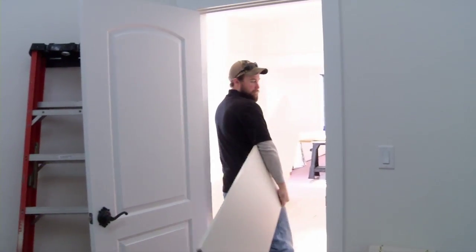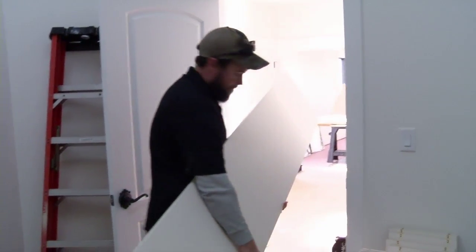All right, now I'm just bringing in the panels for the closet, stack them all up where they go, and then we'll spread out the pieces, and then we can just start building it.